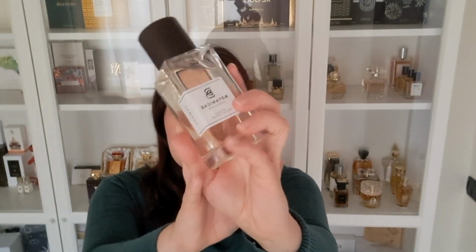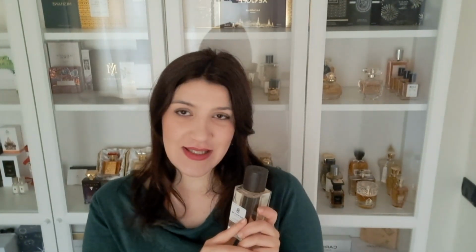So last but not least is Shomal by Botanicae, and this fragrance is a beautiful floral musky amber fragrance. But I have to say, I just want to tell you the notes as I remember them. You have amber, patchouli, iris and rose, you have musk and vanilla also, and amber in the base, and you have tangerine and hyacinth in the opening.